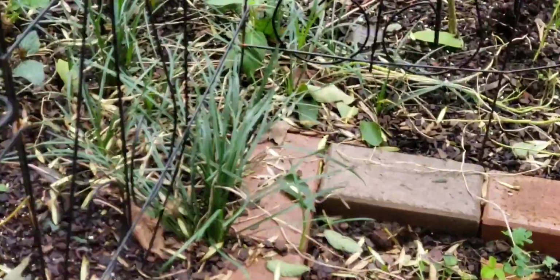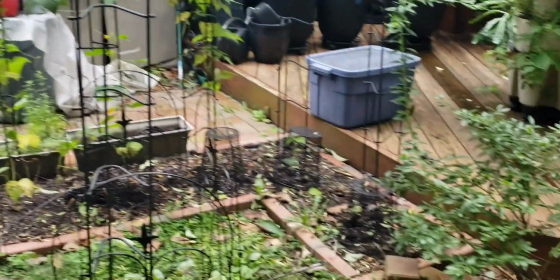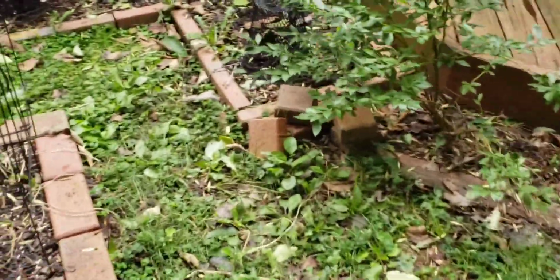There is something though down there. This is like lily turf, I think. And it planted itself there. I did not plant that. I don't know if it's invasive. I'm going to have to do some more research. I have a tab open on my phone. I just haven't taken the time to read about it yet.